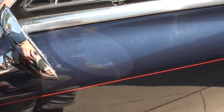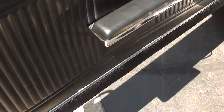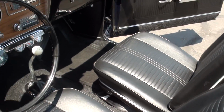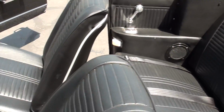You can nitpick the A-pillar chrome there a little bit. Looks like it's got new mirrors. Door handles have definitely been replaced, new door rubbers. New carpet, new sill plates. Bucket seats. It's got the Hurst shifter in there, wood grain dash. You can see the little interior lights in there work. They've got some aftermarket speakers in there.